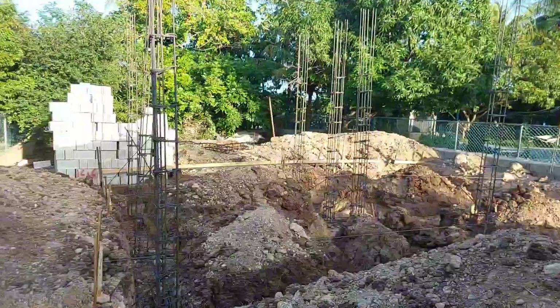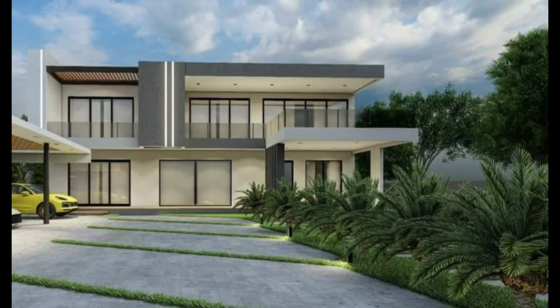All right, so now let's do the breakdown for everything. This is what the finished structure is supposed to look like. Let's break it down. How much money have we spent so far? Let's do this.